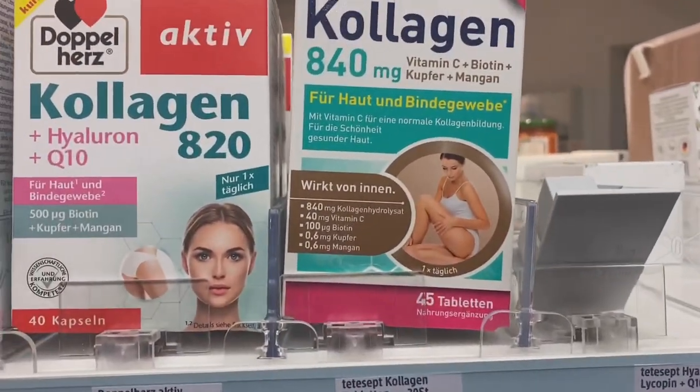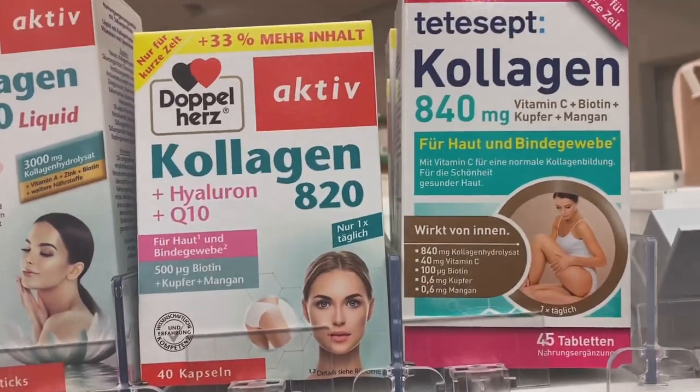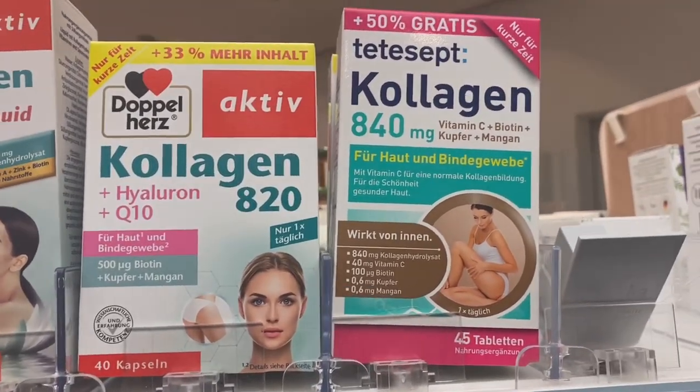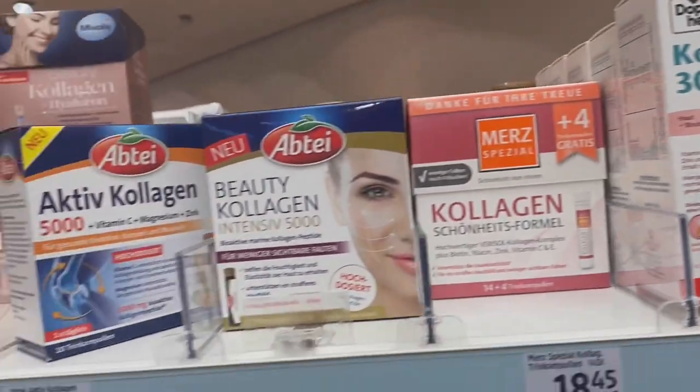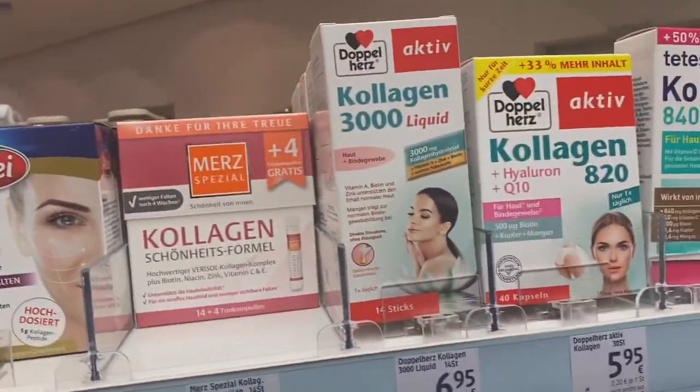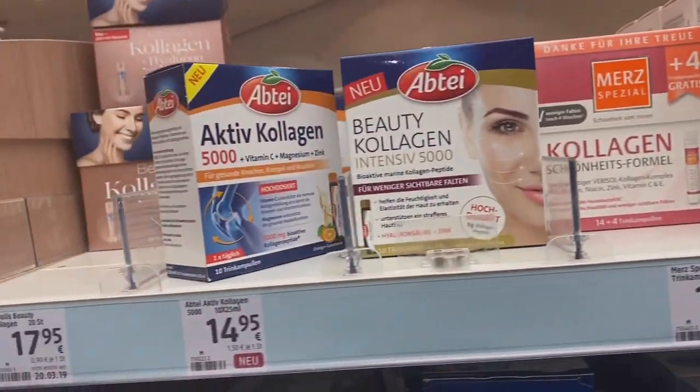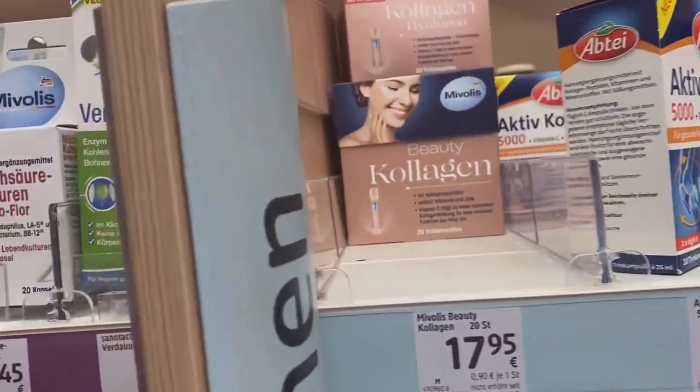So for those of you who are asking me on my other channel if DM do have collagen, these are the collagen here for skin. Anyone you want, they have it. I'm just trying to do this. I didn't take permission.